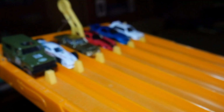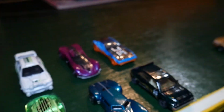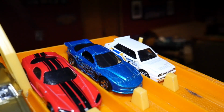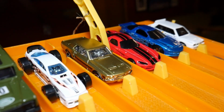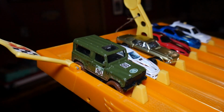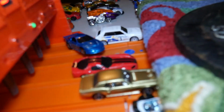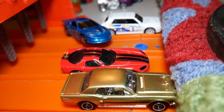Race number five, we have the Lancia Delta Integrale. Now, remember, way back in day number 10, this version advanced into the finale. Let's see how this one does. Then we have a Pontiac Firebird, 2006 Dodge Viper, 1968 Ford Mustang GT from Matchbox, Slider, and the Land Rover Defender 90. Go. Good race. Wow. But the Dodge Viper beats out that gold Mustang from Matchbox. What a race.